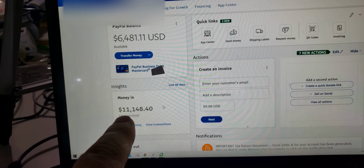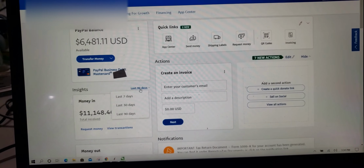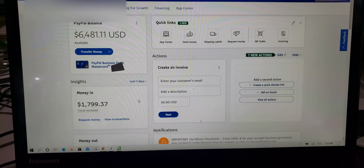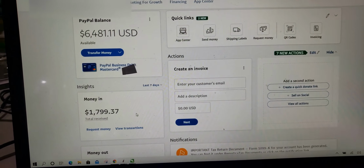Now I know that's going to jump up because the last 2 weeks have been way higher for my 7-day. I was averaging around, I want to say 11 or 1,200 maybe my 7 days, but the last couple of weeks I've been averaging over 1,700 a week.